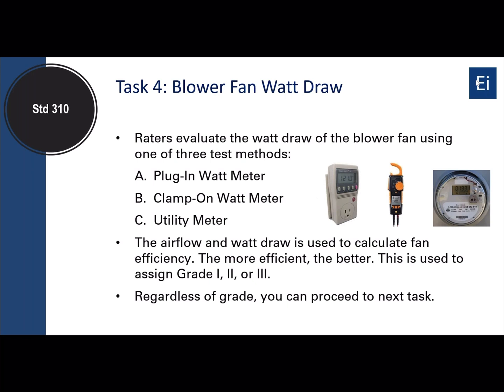Many systems are hardwired, so that technique is not allowed or not able to be done. So a clamp-on watt meter can often be used to measure both the voltage and current simultaneously to calculate the wattage of the fan. And the third approach is turning off all systems in the house except for the HVAC blower, running that, and going to the utility meter and measuring the watt draw, depending on whether it's a digital or an analog meter. There are different techniques listed in the standard to do that. So one of those three techniques is used to capture the fan watt draw.